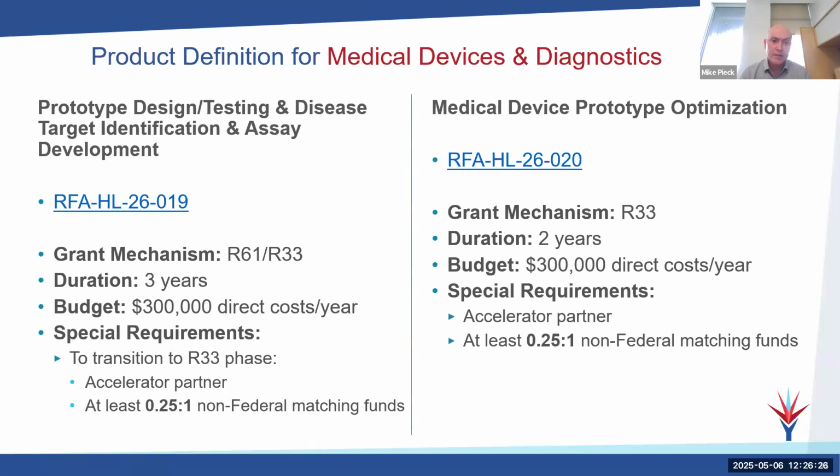And set up very similarly for medical device and diagnostics. So the early stage prototyping work is best supported in the R61, R33 on notice NOFO here at 019. Again, you can propose to do the 2 years if you have several components and you haven't quite made that first prototype yet, and that'll allow you time to prototype each of the different components and get them all together for that first prototype before some sort of validation step in the R33.